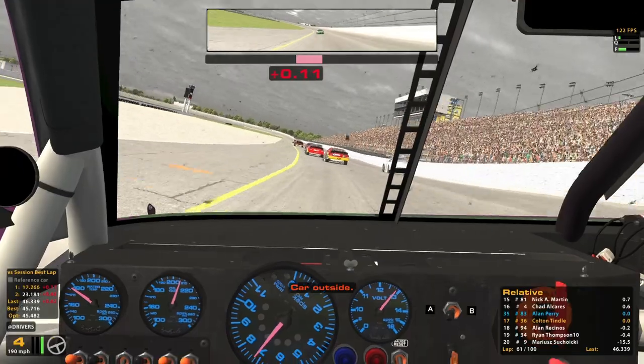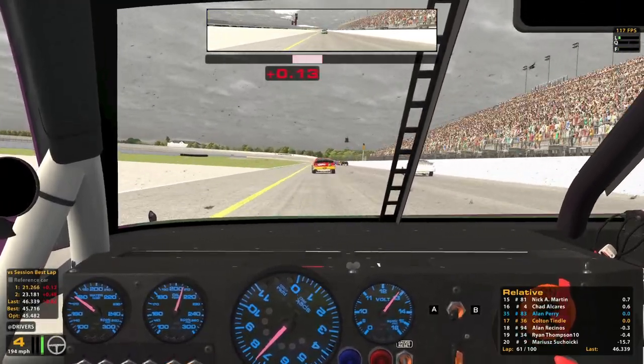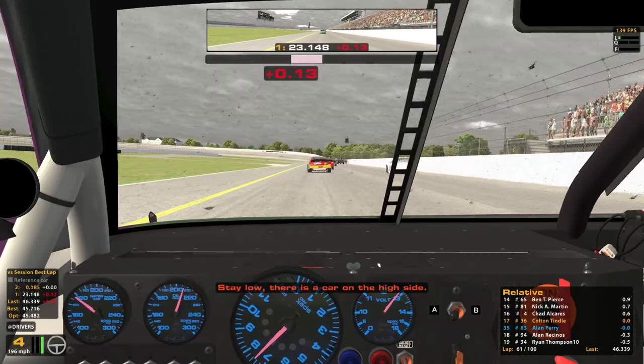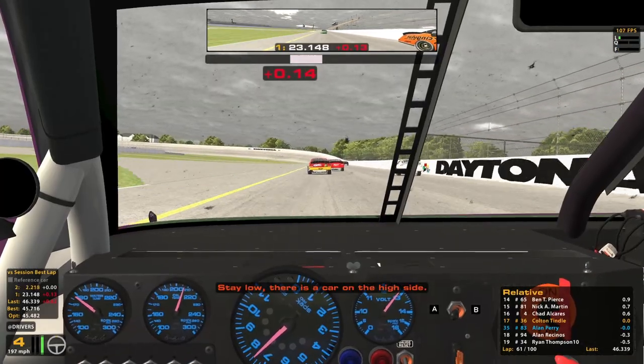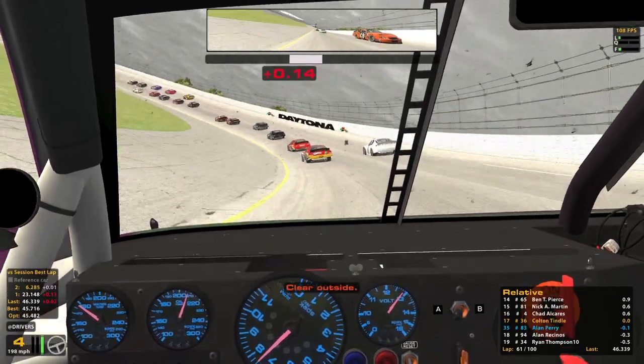Car outside. Still there. Stay low. There is a car on the high side. Clear outside.